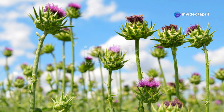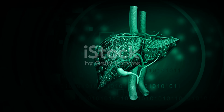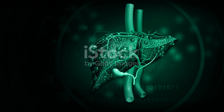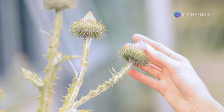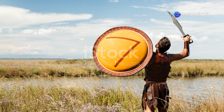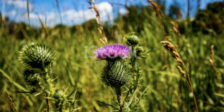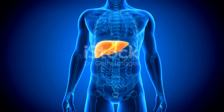Liver's guardian, the protective power of milk thistle. The liver is amazing. It filters toxins from our blood, it helps digest food, and it does so much more. Milk thistle protects the liver from damage. It acts like a shield against toxins. This helps the liver work better. Milk thistle also helps the liver repair itself. It's like giving your liver a little TLC.